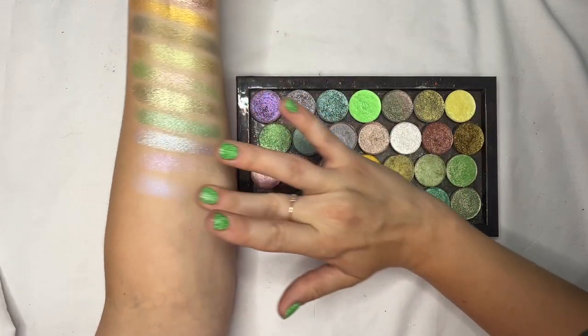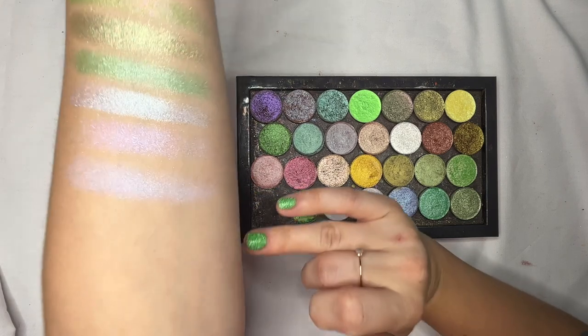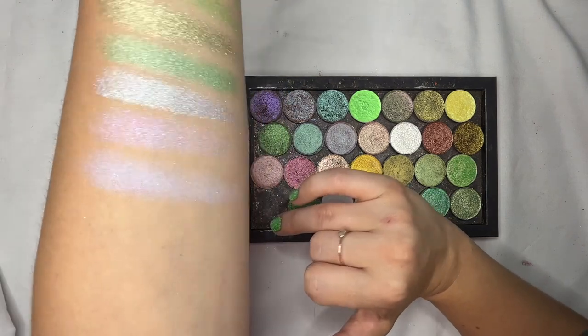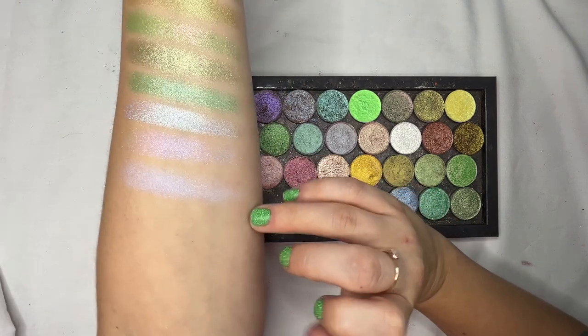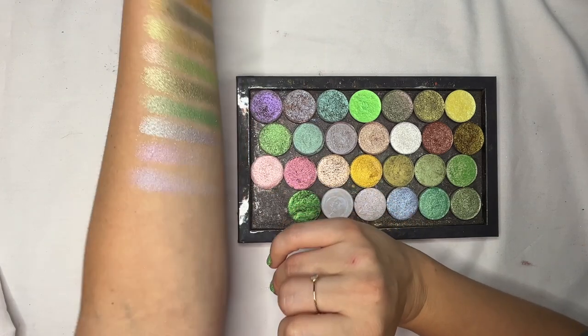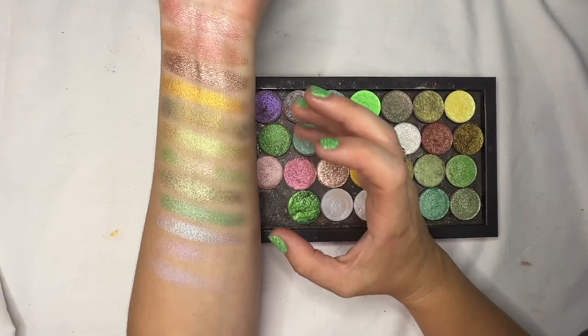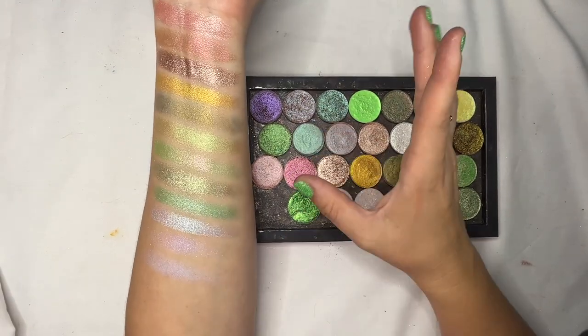I find that this is like a glowing kind of highlighter, and it works really well on the skin because there isn't that sparkle in it. So it's not like a super glittery highlighter if you want to use it on your cheekbones or anything like that.